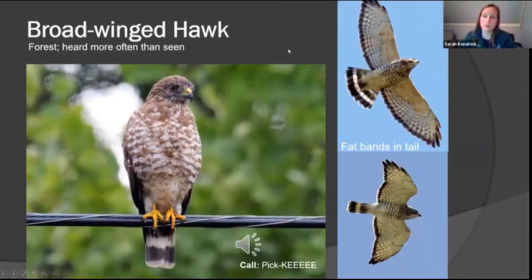Broadwing hawk is a migratory species that breeds here. So we won't see them yet, but pretty soon. They're a forest bird. They nest and forage in the forest, which is kind of uncommon for some of our other raptors that hunt out in open areas. They're heard more often than they're seen because they're pretty sneaky, but they say peek-y. They have fat black and white bands in their tail. If you see them soaring, that can help you ID them.